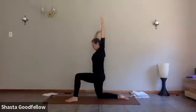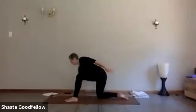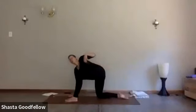Exhale, right palm comes to the mat, opposite to your left foot. Spread the fingers, press into the right palm, reach your left arm up to the sky. Keep squareness in the hips. Try not to let the left knee fall outwards. Squeeze it in towards the inner belly.